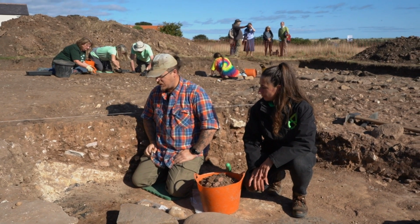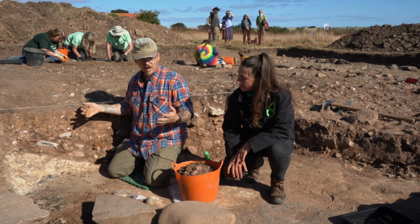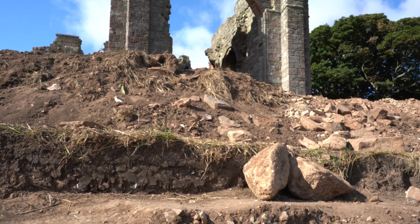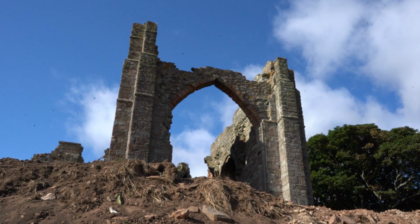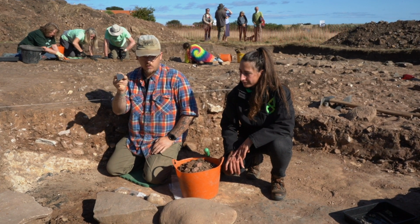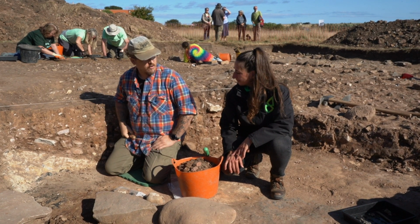So what we think we're in is most likely a lime kiln, and this is where they would have roasted the limestone to make quicklime to make the mortar for that Norman priory. And lime kilns from this area are really, really rare. And the really exciting features we have in here are a flue where we think we have some of the last timbers that were burnt in the final firing of this kiln.